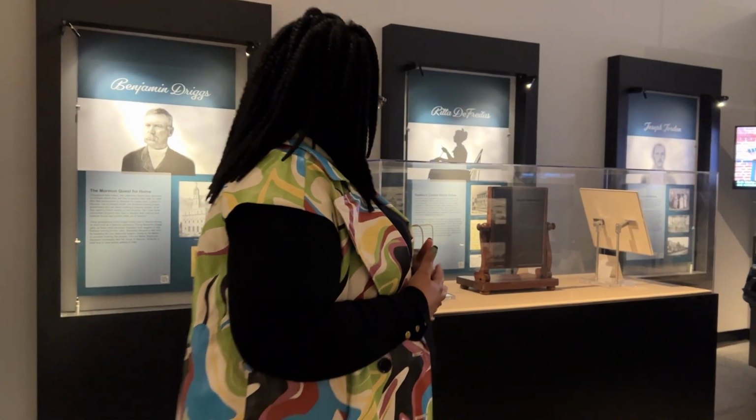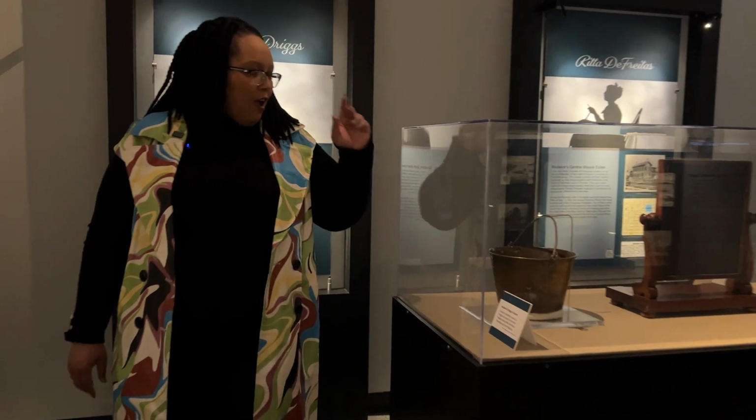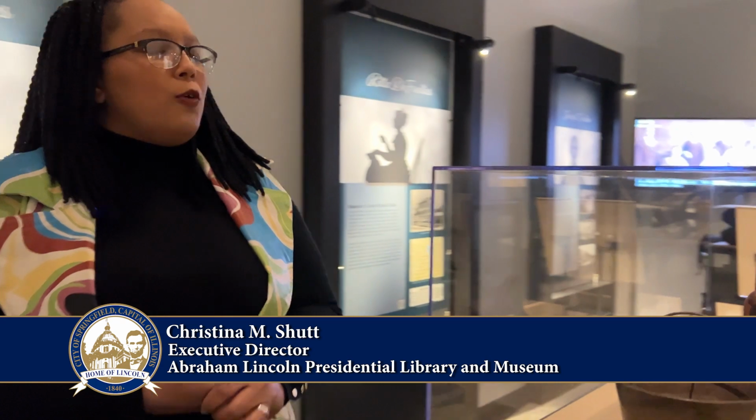You'll also see the mirror on the back side of it, the mirror that was owned by Abraham Lincoln. And instead of just telling the story of Abraham Lincoln owning this shaving mirror, we're talking about the shaving mirror that he ultimately donated to one of his Portuguese servant girls, Ritta DeFreitas. And so in the mirror, again, you can imagine Lincoln both shaving his beard, but also the story of her and what it meant to be a Portuguese immigrant moving to Springfield in the Jacksonville area from Madeira, I guess.